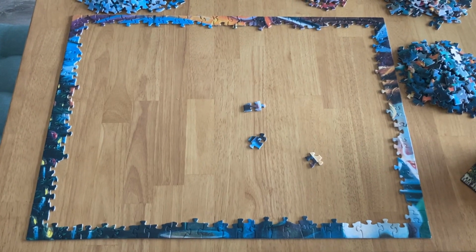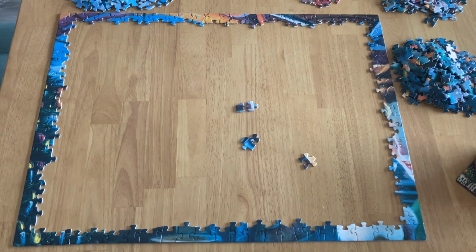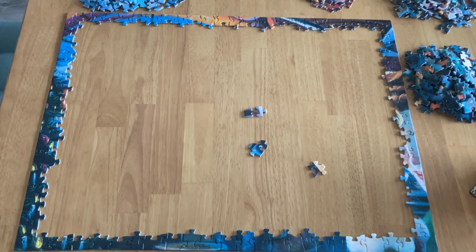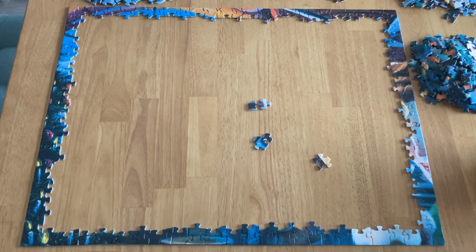Border done. Only three pieces that I had sorted into the border pile were not actually part of it. So I'm really hopeful about the rest of these piles. Hopefully I have all the pieces that I need in each of them to complete the puzzle pretty quickly.